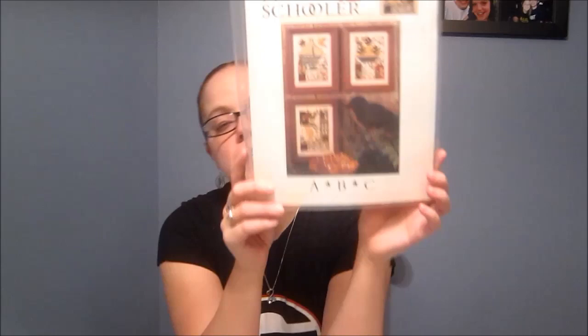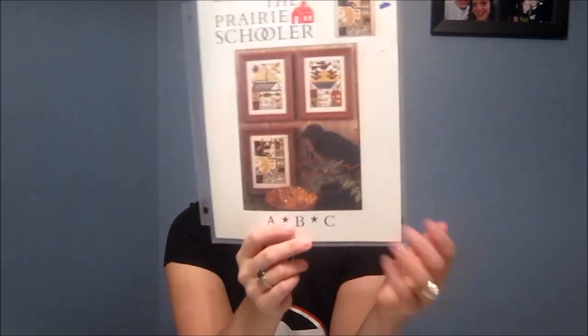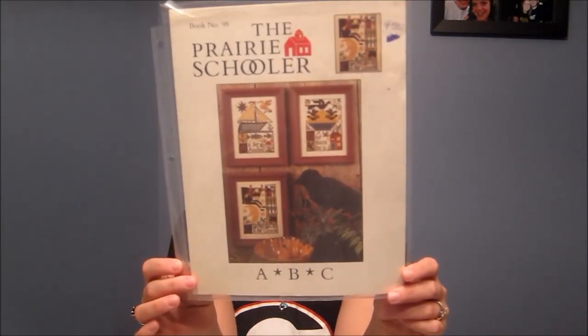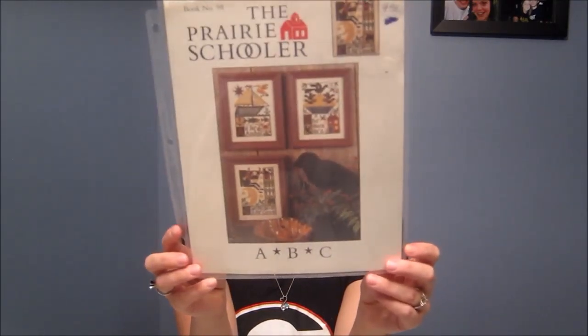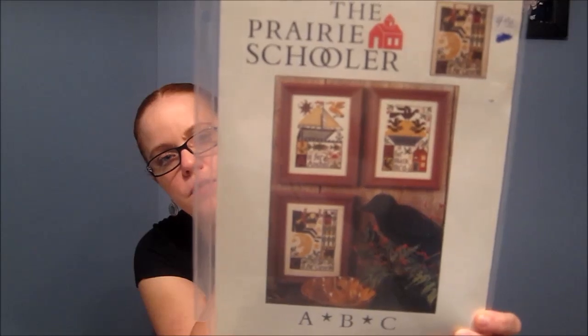And then I got this. Thread Garden, you'll recognize it. I have loved these patterns ever since you've shown it, and I just don't have room for it anywhere in my house, otherwise I would do it. But I found the ABCs of it from the Prairie Schooler, book number 98. I paid, I want to say, $2 for this. Maybe not even that much. I got this one at the Goodwill. You all have seen this if you watch Thread Garden videos.